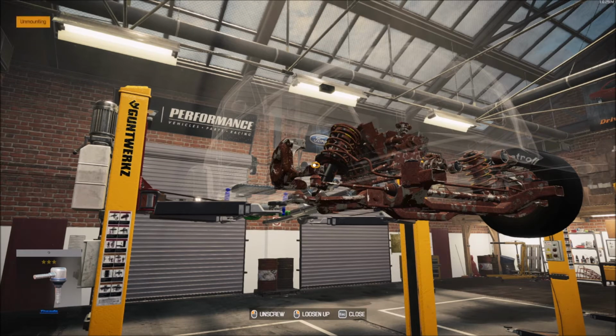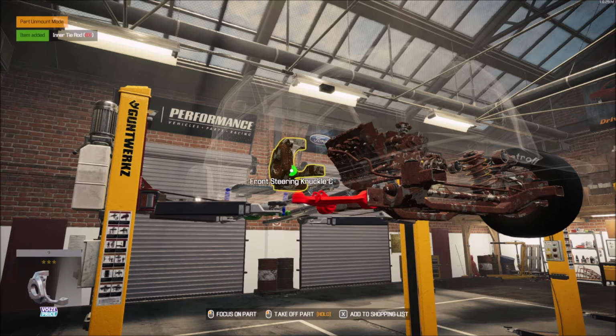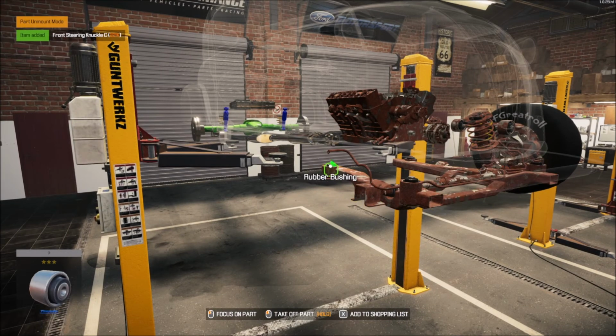gotta get that one out. Keeping these areas just metallic looking, I think, will keep it kind of balanced as well. A lot of green underneath here probably won't be a good thing. So we're going to keep that. I'm going to keep those metallic.